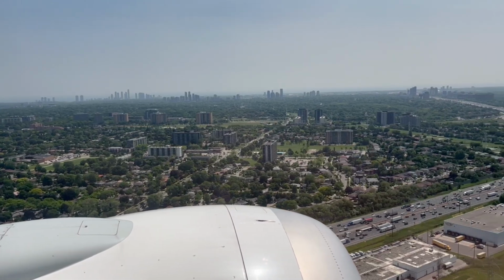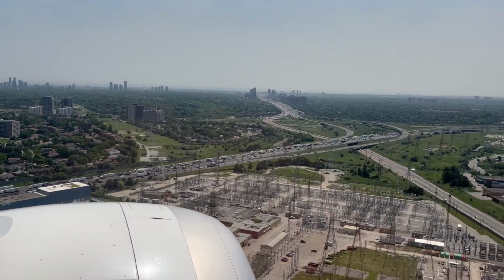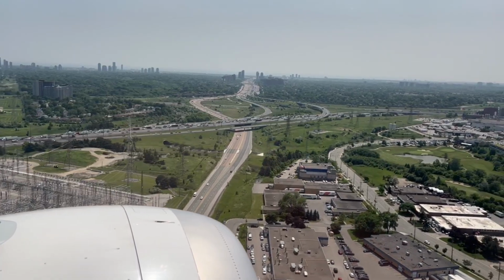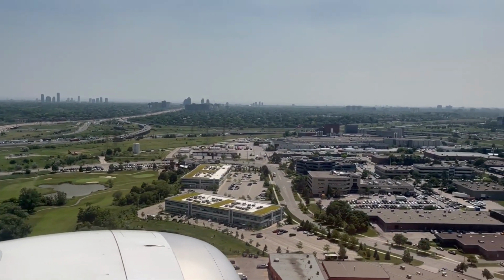Now as we wrap up today's flight, two things I want to mention. Number one, this is the first time I actually saw an airline check if your personal item is actually the size of a personal item. So keep that in mind if you ever fly Flair Airlines. And also, I very much enjoyed my flight on Flair Airlines.